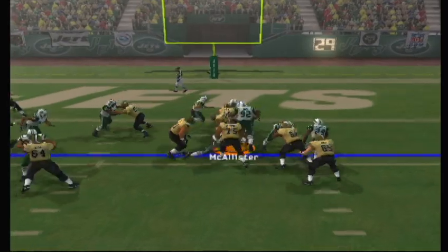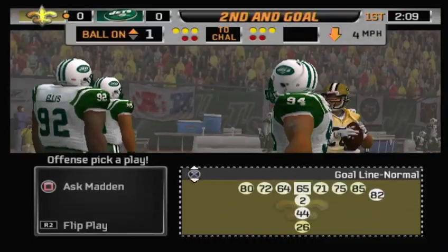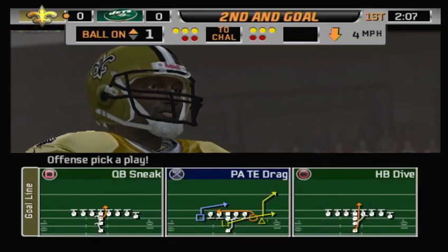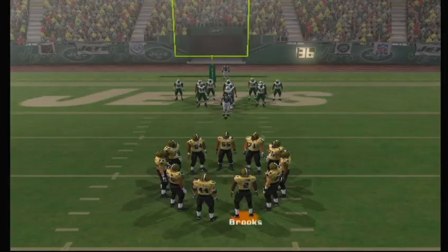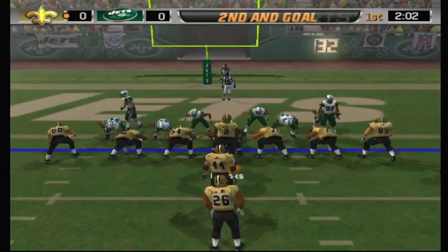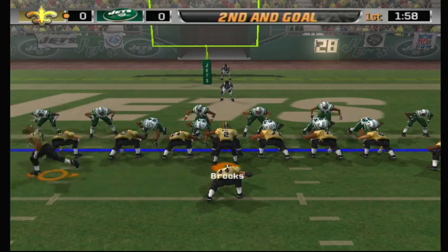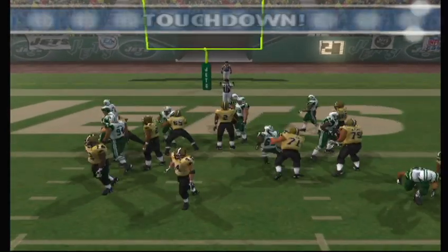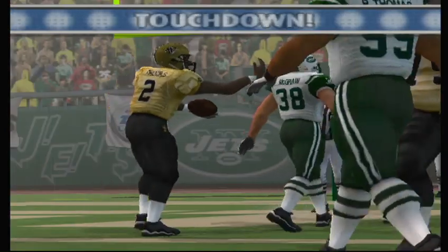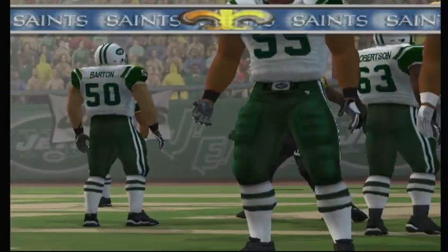Tucks it away. Bill comes up to make the play. A very impressive stop by the defense on 1st down and goal. They're just a yard away now. McAllister comes in motion. He'll sneak it. Touchdown, New Orleans. The Saints designed that one for the quarterback, and he finds his way to the end zone.